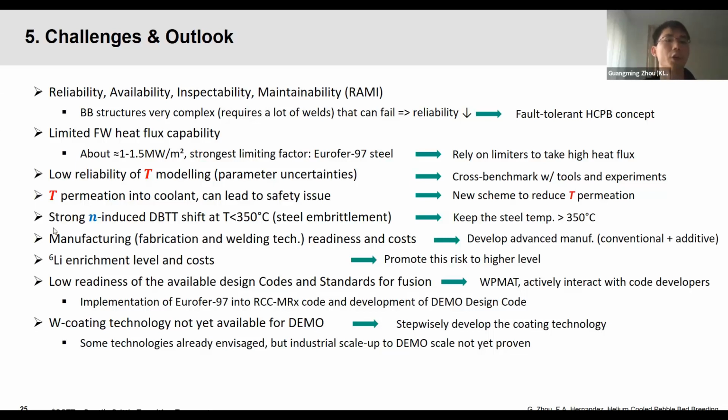The fifth challenge is the steel embrittlement. When the temperature is lower than 550 degrees and under irradiation conditions, there will be a DBTT shift. We need to avoid this. So we increase the inlet temperature of the coolant, or we use less coolant to keep the temperature of steel high.